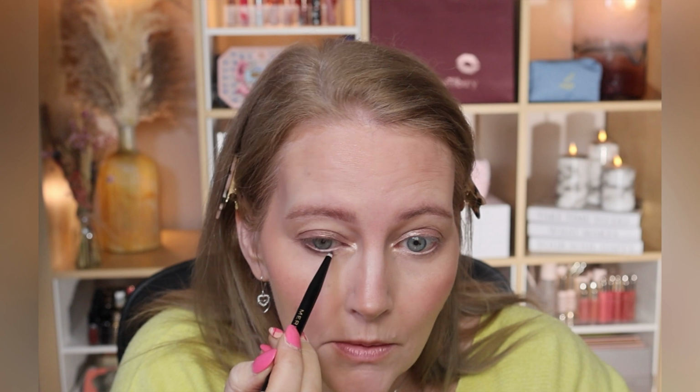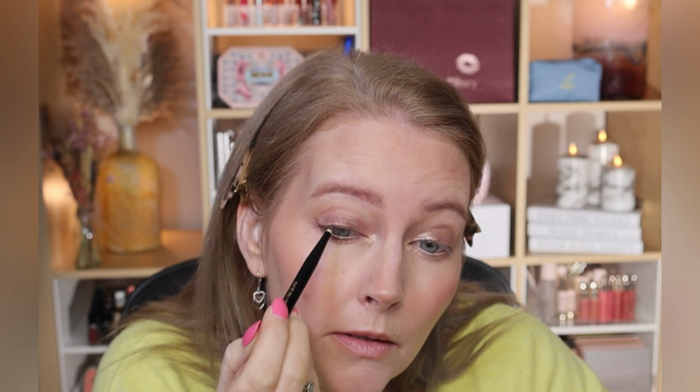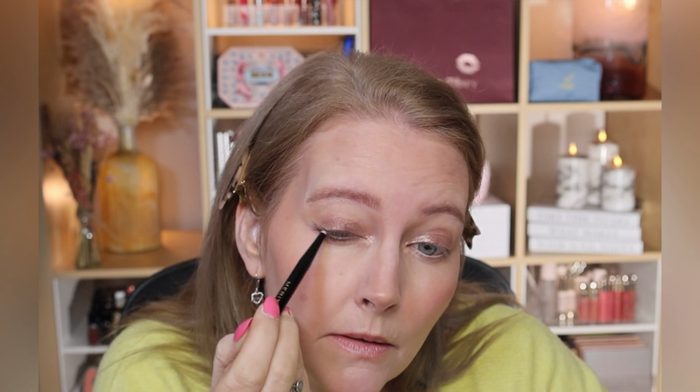So using the thinnest end of the Merit No. 2 brush, I'm going to go into this one, which is called Statement. And this one is a really nice liner shade. In fact, I've dipped into this palette purely to get to use this liner as a liner. Really, really easy to apply as a liner as well, because it's creamy, blendable. But it does last. When I tested this the first time, I did a full day's wear test, and this liner, using it as a liner, stayed all day.